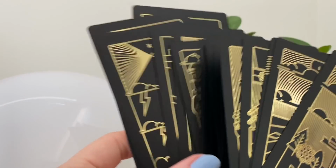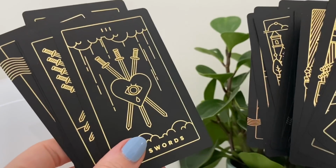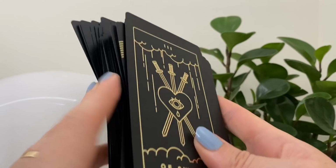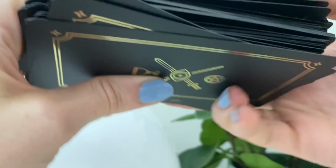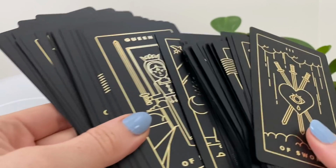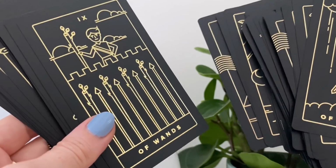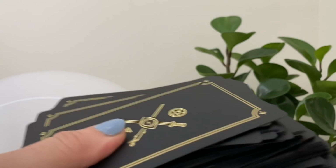I cannot find a single place where the foil is missing, and I've, as I said, had this deck for a really long time. The cards are all plastic as well, so they can't get wet or warped, although I do like a warped card sometimes. Warped paper can be kind of fun to work with. It makes nice sounds, but super durable, super beautiful. And yeah, even the minor arcana are with similar to Rider-Waite imagery, not the pip cards like Seventh Sphere. So highly recommend this one.